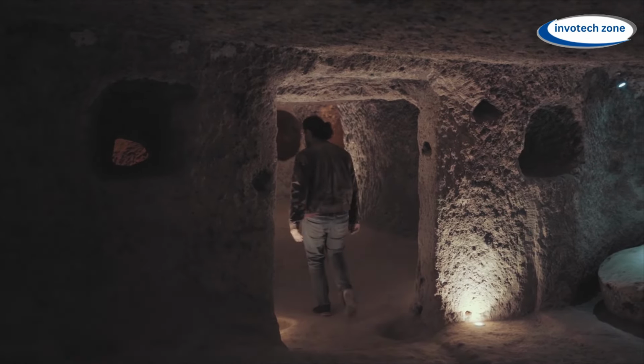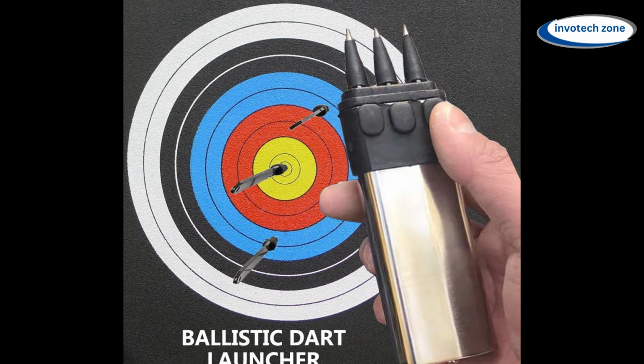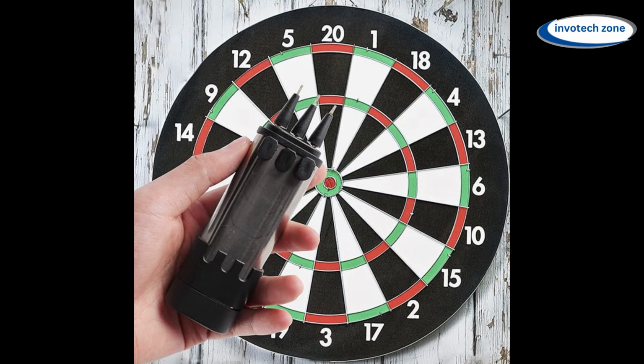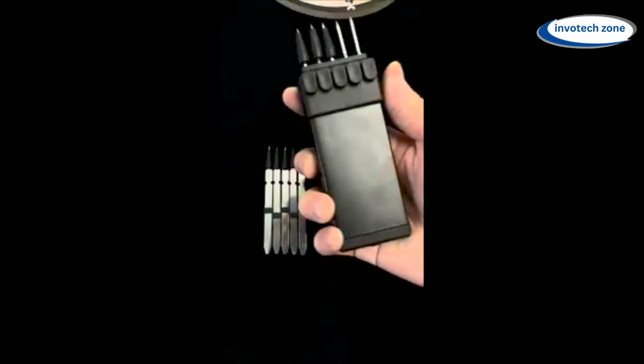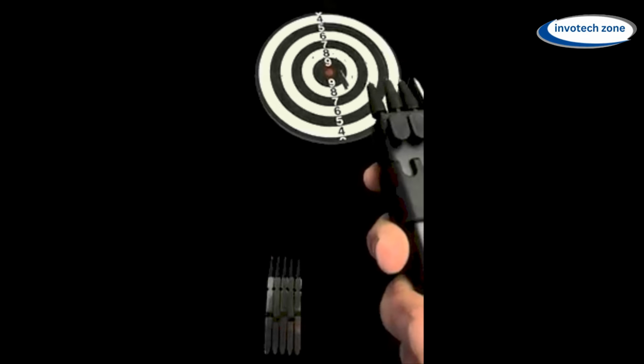With dimensions of 5.5 by 1.6 by 1 inches and a weight of only 3.7 ounces, the launcher is remarkably small. The weight of each dart is 0.28 ounces, and its length is 4.1 inches. Because of its compact design, it may be easily transported and used as a self-defense tool, camping accessory, or hunting accessory.